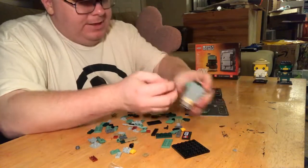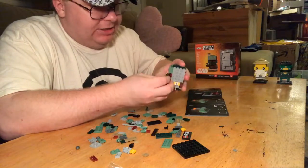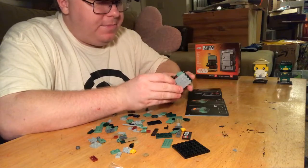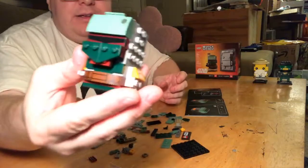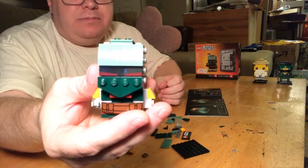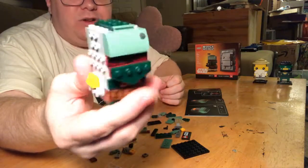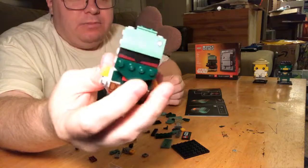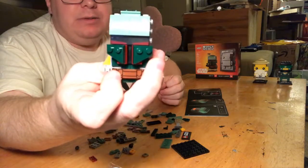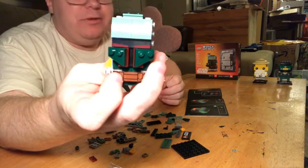So that's why I didn't really have any hesitation busting this set open. And here you can see Boba Fett's little faceplate mask here. Looks a little goofy right now, but they are built on hinged bricks, so you can whoop, pop them open, and suddenly he looks like Boba Fett.